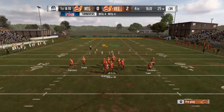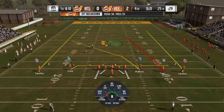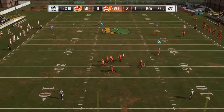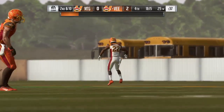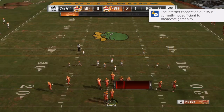And now the offense getting set, 1st and 10. On 1st and 10, Wade. And it's incomplete. Took a shot, couldn't connect. Line of scrimmage, again the 25.